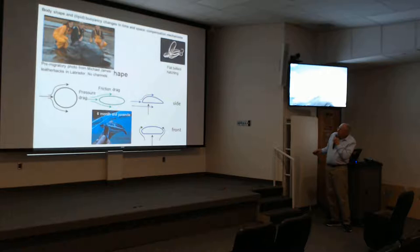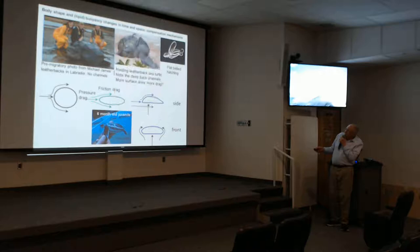Because like this 6 month old, when these guys are done feeding in Labrador and ready to migrate, look at the fat that's deposited in here. And by the time they get down to the equator, look at the channels that are in that back where the fat has been depleted. They've lost this heavy insulation that was so great for the cold water, and now they're set a whole lot better for dealing with heat loss down in the tropics.